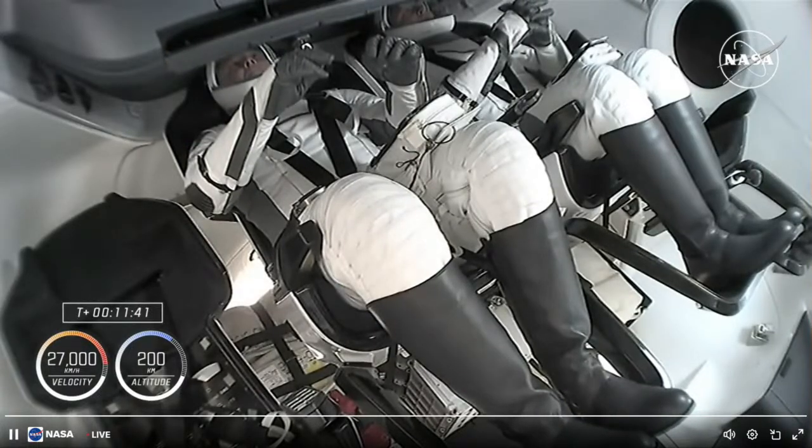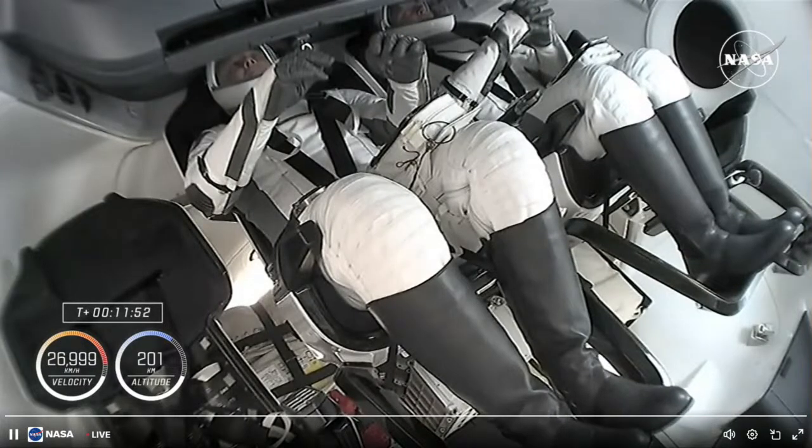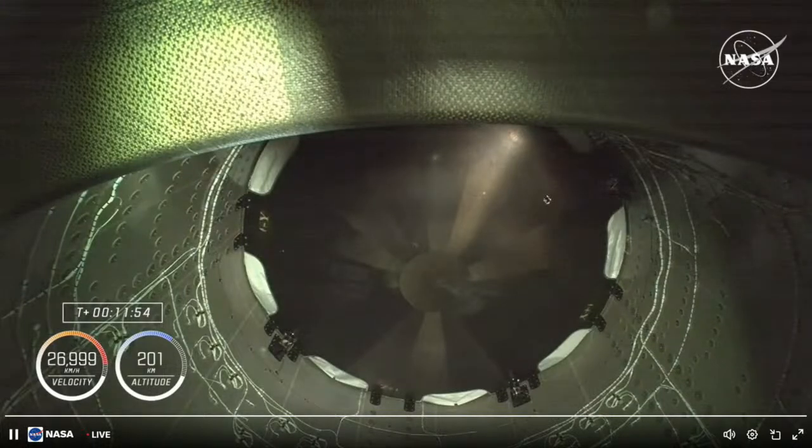Currently, you can see the crew is just relaxing in their seats. They are definitely vigilant, though. They are able to monitor those crew displays in front of them and keep up with what's going on in the mission. They could take control if they needed to. However, it's been a seamless ride to space today. Good views there looking up into Dragon's trunk, looking at the heat shield on the bottom of Dragon that Crew-9 will use when it returns home early next year.